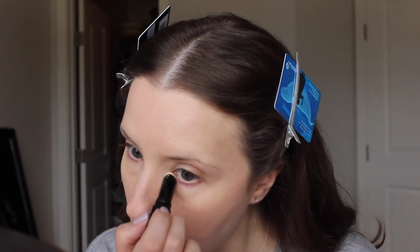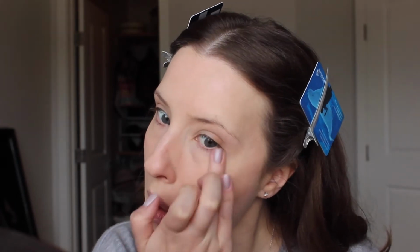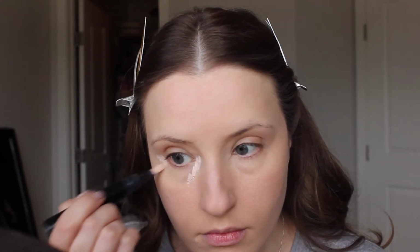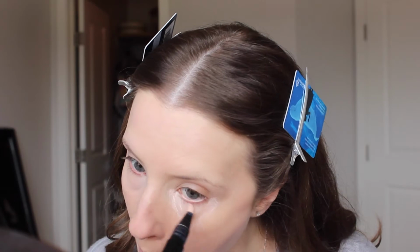Now just tapping a little bit of Sonia Kashuk concealer under my eyes, just anywhere I have some darkness or discoloration coming through. And that concealer, you only need a very light amount, and then I'm just going to tap that in with my finger. I find that that works the best with that concealer. It's a little dry. And then the MAC Prep+Prime pen in Radiant Rose, just in the areas of my under eye that are really shadowy, just to help bring them out and kind of give me the illusion of having had some sleep.